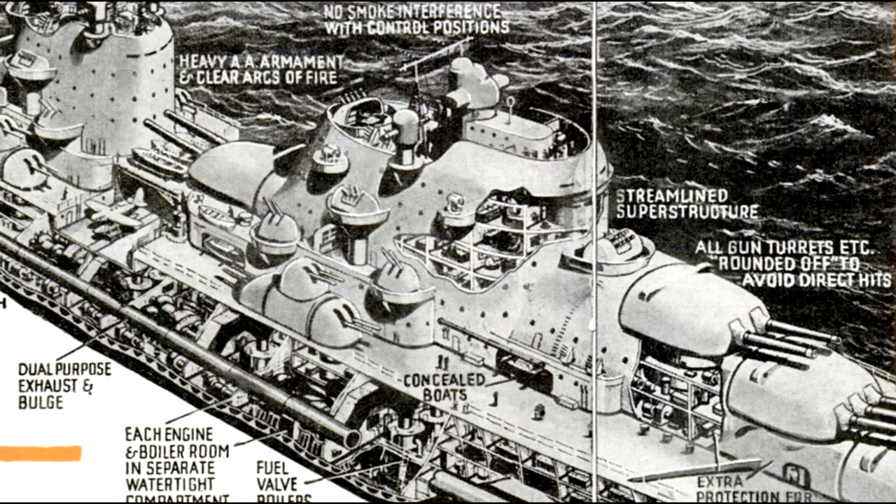Now, we also have fuel valve boilers. Either odds, it's just a type of boiler. Now, each engine and boiler room in separate watertight compartments, aka the unit system, that's actually a pretty decent idea. Most battleship designers in this time period are trying to implement this if they can find the tonnage to do so. So, plus points for that.